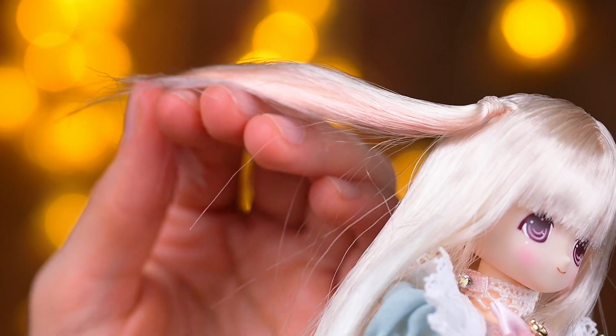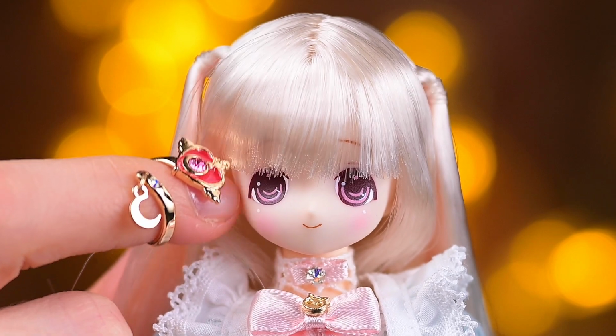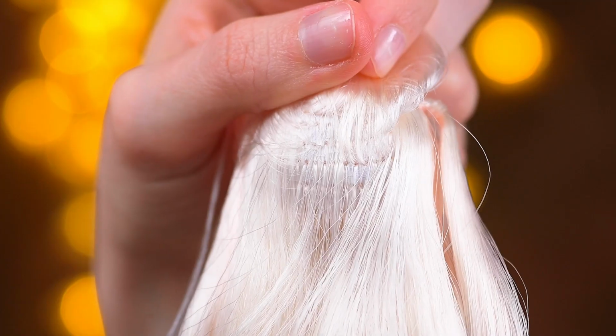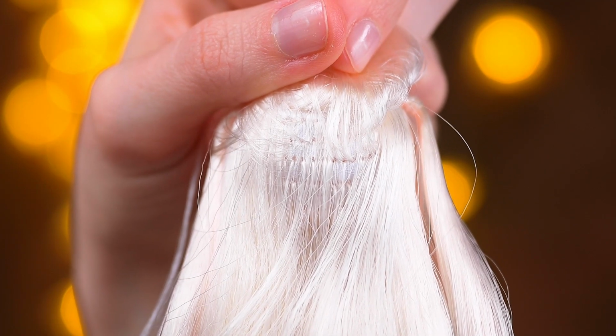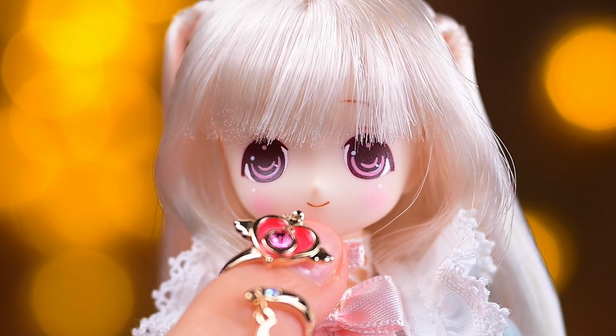Those tails also have pink color strands. Chiika has unevenly cut bangs with longer parts on the sides of her face. The head underneath is painted and white. Even if this version doesn't have a kitty mouth, her mouth is still not the most typical for Chiika.